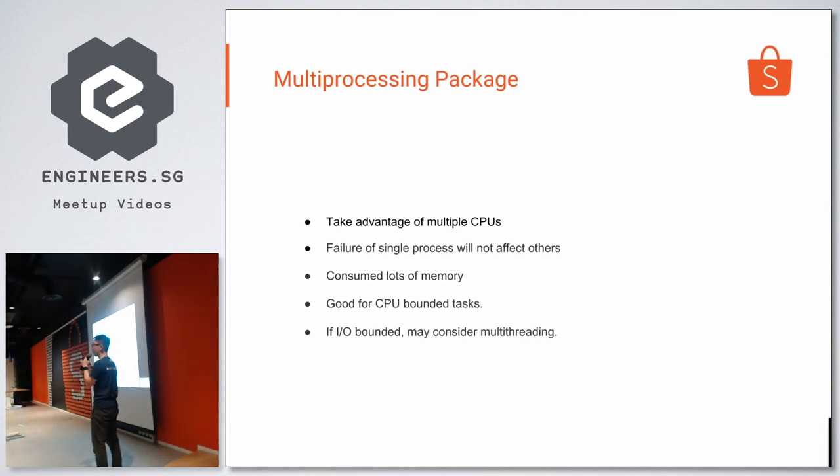But because of multi-processing, we will submit the jobs into different distributed memories. So it definitely will consume a lot of memory. And also, the Python multi-processing package is good for CPU-bound tasks. So it means if your task needs a lot of mathematical computation, you can use multi-processing. But if your task is I/O-bound, which means if you need to process files from the hard disk, you may consider the multi-threading package.